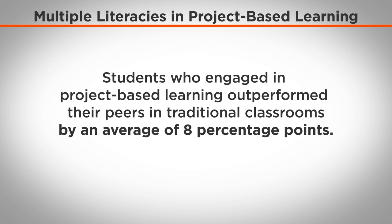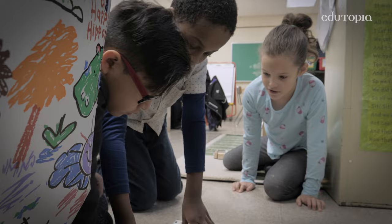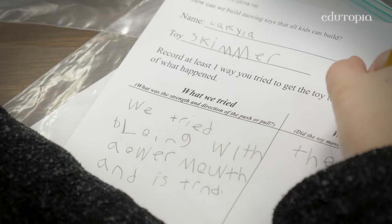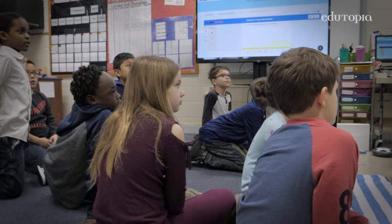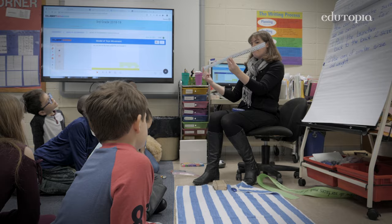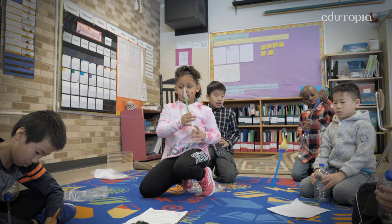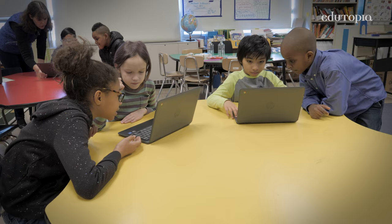This was true regardless of what your gender was. It was true regardless of what your race and ethnicity was, and it was true whether you were a struggling reader, an average reader, or a very good reader. We actually moved them up in their proficiencies in learning science. And so that is really strong evidence for using project-based learning in schools, because it is different.